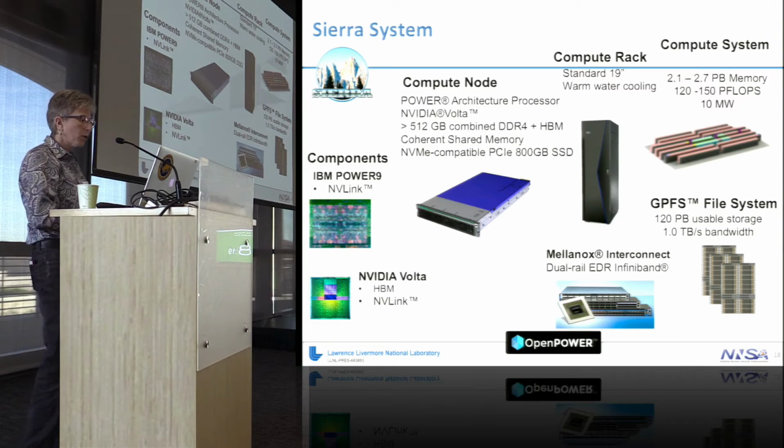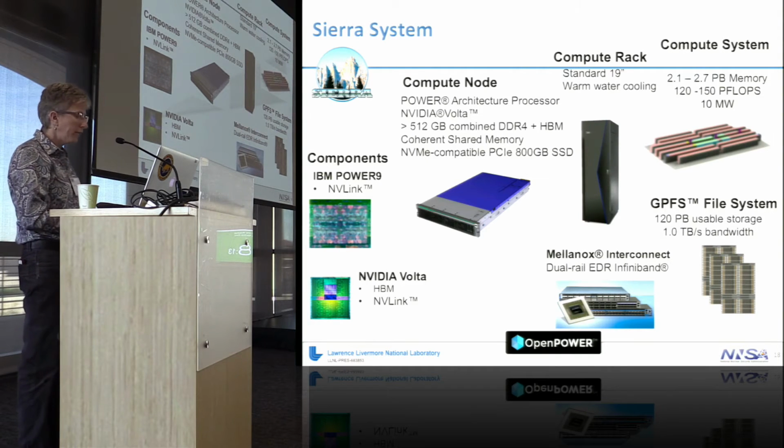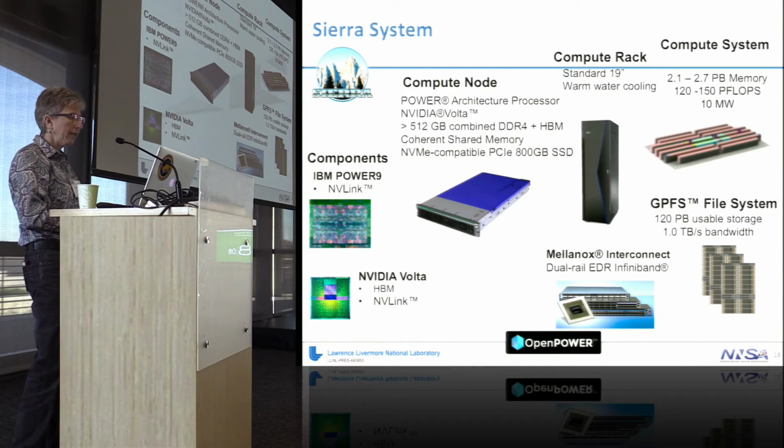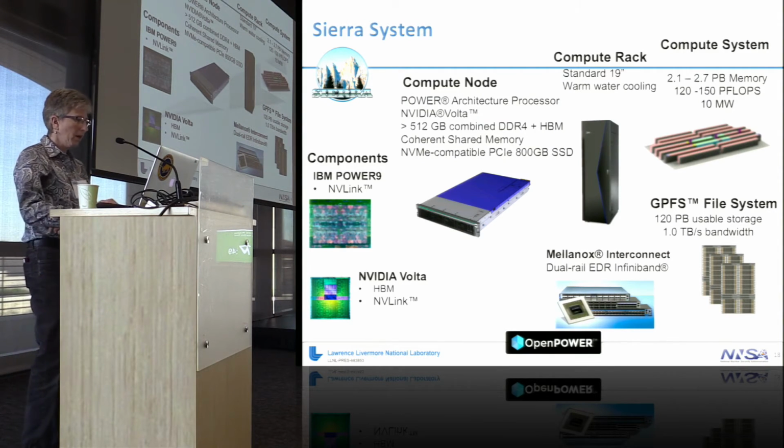A key architectural feature of this solution is coherent memory between the CPU and the GPU. Having to explicitly move data between the GPU and the CPU over a PCIe bus has historically been a reason that LLNL has shied away from GPU-based systems. The coherent interface provided by NVLink is not entirely a panacea, but it's definitely a big deal, turning a problem of correctness between two disjoint memory spaces into one of how to get good performance across the two.